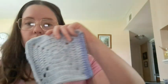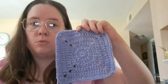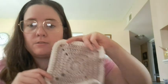So yesterday, this was the first one I made. I'm just letting the colors pull, so that one's solid, however they want to. And I'm just going to make probably a baby blanket out of these. And what I'm doing is I'm going to use this cake. I'm going to make as many squares as I can out of that.